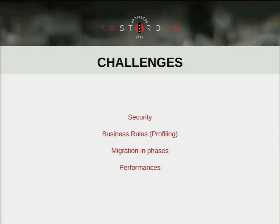Our main challenges on this project were the security, with a quite complex permission system, as you will see, and the business rules that help us generate every user profile. The migration in phases was quite a big deal to deal with. You will see this later. And the performances were one of the greatest challenges.